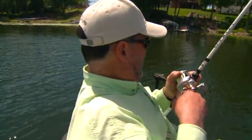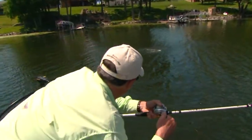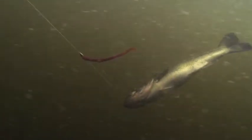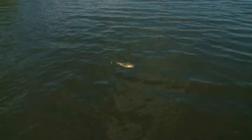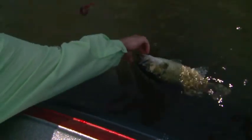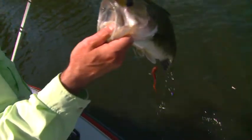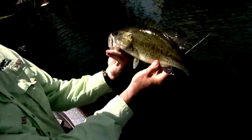Got him. He's gonna jump. Oh, nice fish. You know, I wonder if we should try hard baits up here. Well, look at that. That water here is clear. We found the clearest water on the lake, and that's where we're finding our fish. That's a good size one. One of the better ones today. Oh yeah. Look at that guy. A lot of fish like that in this lake, you know.